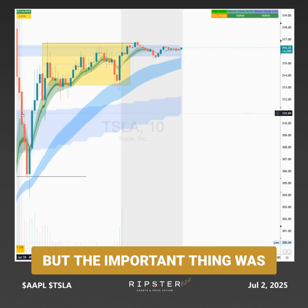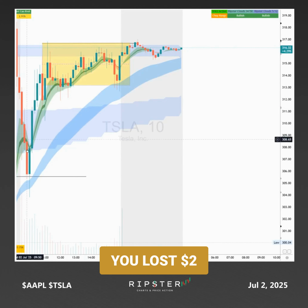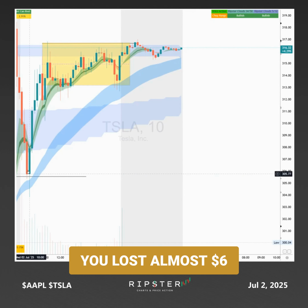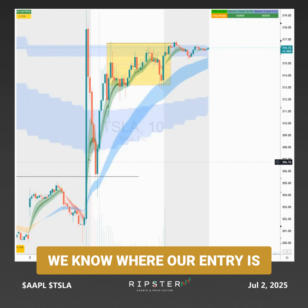But the important thing was not to buy here. If you bought right at the open, you lost. You lost $1. You lost $2. You lost $3. You lost $4. You lost almost $6 if you just bought here and stopped out here. Those who don't have a system, we have a system. We know where our entry is.